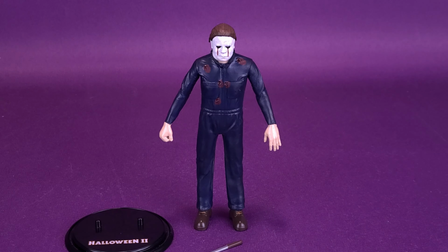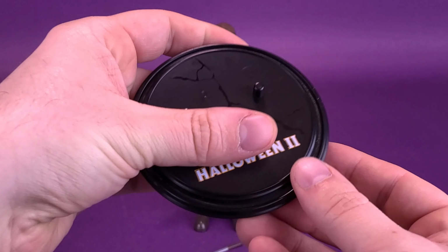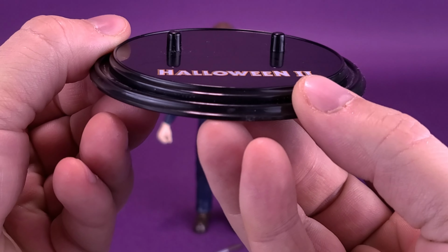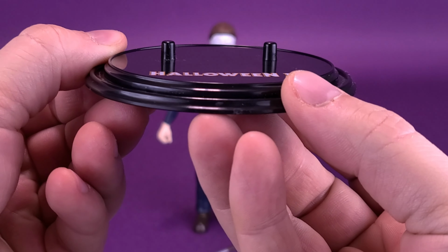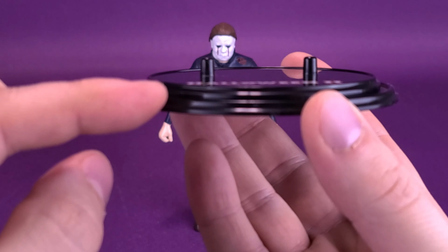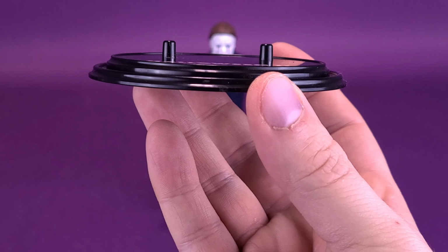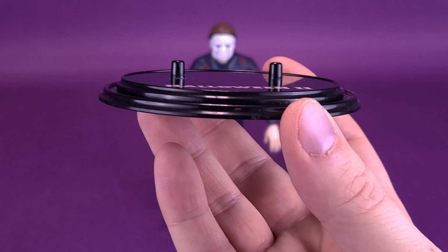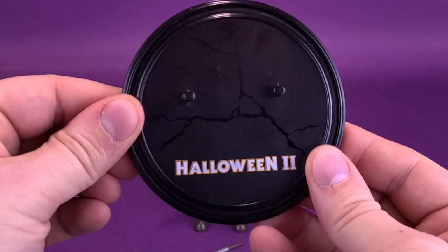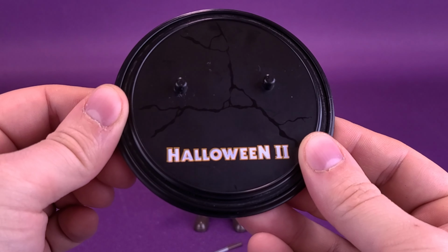As for the stuff that comes with the figure, Michael Myers comes included with a display stand, providing I can actually pick it up. The display stand, I don't know if I've actually mentioned this in earlier reviews, but I'll mention it certainly here. I do like the idea that it's lifted like this, that it's a multi-platform display base, as opposed to making it completely flat. It certainly presents it a lot nicer when you put it on a shelf. And then if we flip the stand up, it's the same type of display stand that we've gotten with the other instances of Bendy figures before.